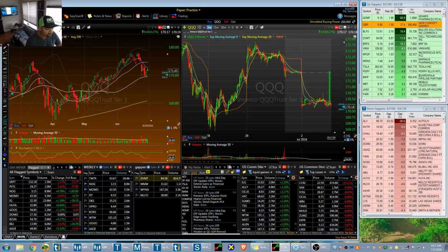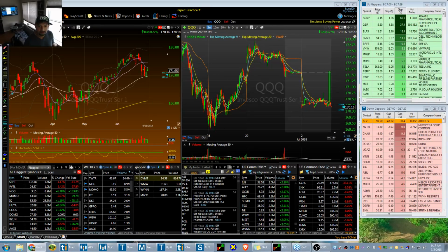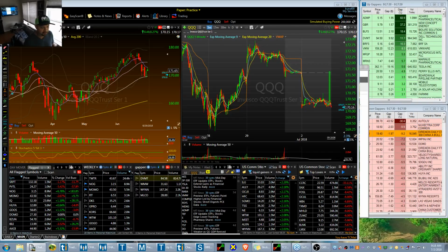We very well may flush down at the open and tap the old low and ramp right back up. We've seen that before too. So we'll have to be monitoring the situation both ways. In terms of gappers, let me see what we got here. Gappers: DBMT, WMW, WIN, MLCO.